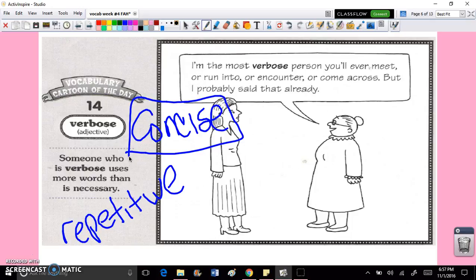"I'm the most verbose person you'll ever meet or run into or encounter or come across, but I probably said that already." So here, she uses one way to say that you're going to meet her, and then she says run into, which basically means the same thing. Encounter means the same thing, and come across. So she uses 4 different ways to describe one idea of meeting her. It's unnecessary.